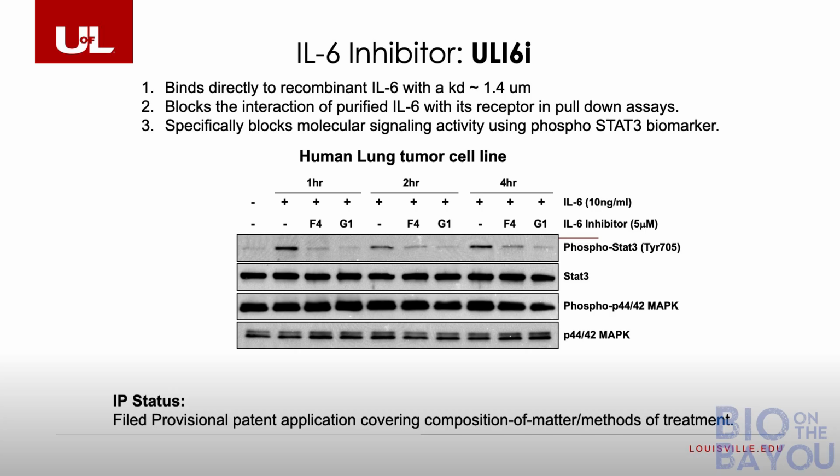They can block the interaction of recombinant IL-6 with its receptor in pull-down assays, and they can specifically block molecular signaling in tumor cells. And this is just an example of this. This is a tumor cell line that expresses the interleukin-6 receptor. Over in the top left-hand corner, you can see a faint band. That's the activated level of STAT3 that's phosphorylated. It's quite low in the resting cell.